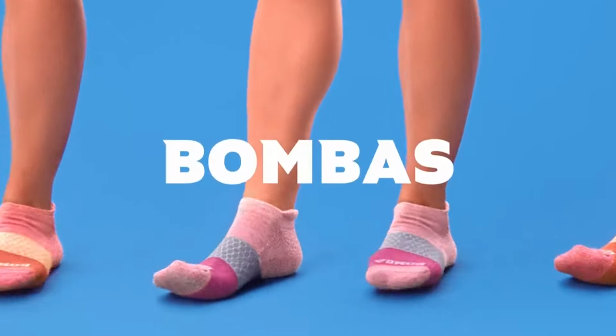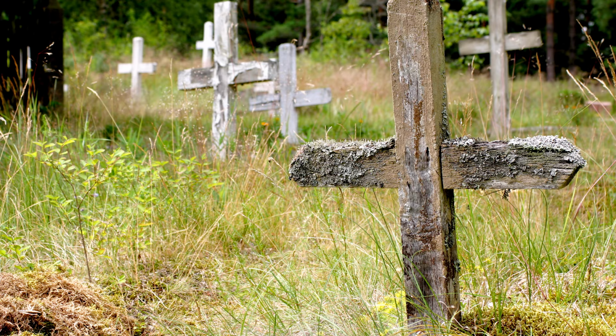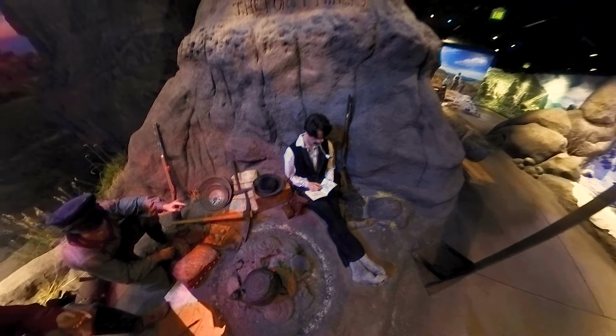What are those? Look at this poor guy's socks. He really needs some Bombas brand socks. Socks so comfortable you'll forget that all your friends and family died of cholera. Bombas.